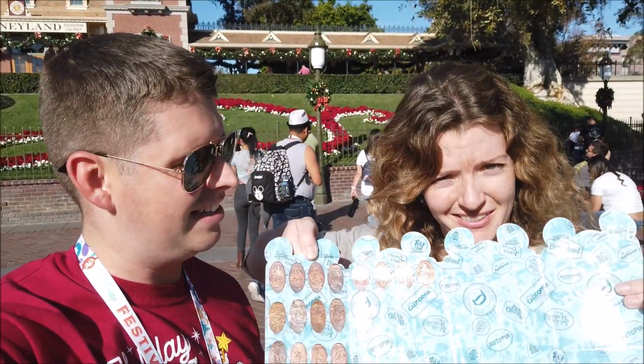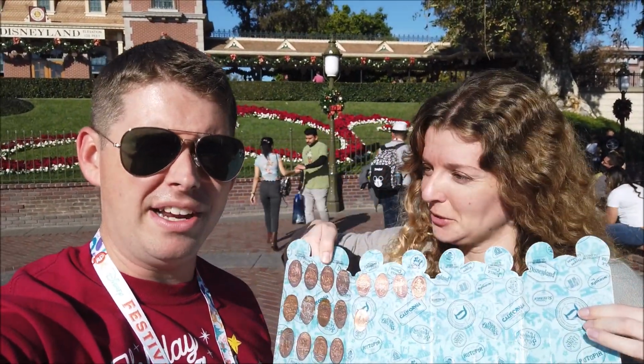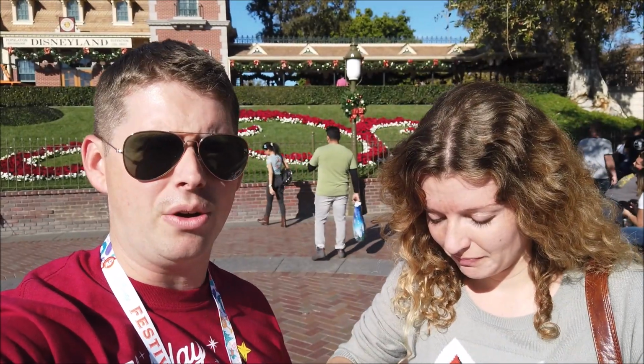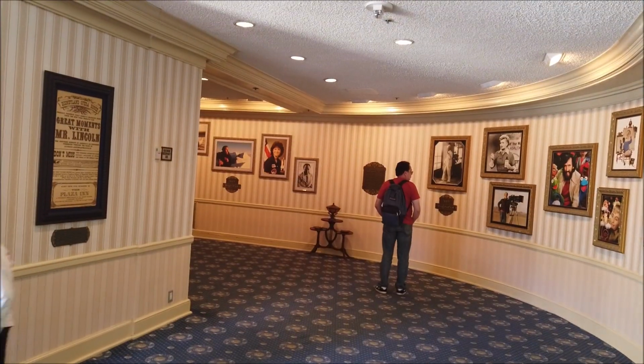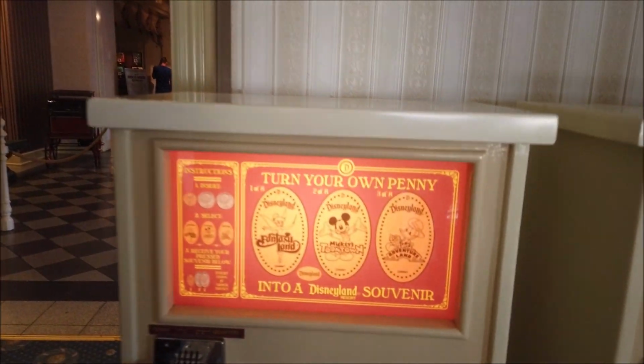Yeah, Disney's big with the pin trading, but pennies are a cheap alternative and they're fun because you got to go hunt the park for them. So we're gonna find as many penny machines as we can, and we'll show you where they are and what they offer. So at the exit of Mr. Lincoln, kind of here in between the entrance, you've got 3 penny machines.